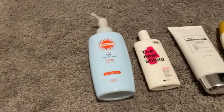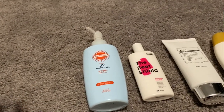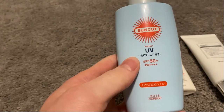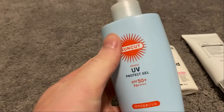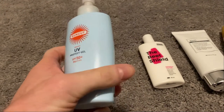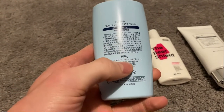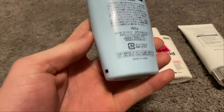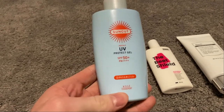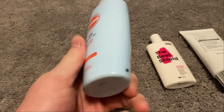All right, up next, I do have designated videos on most of these products, is the Suncut UV Protect Gel SPF 50 Plus PA 4 Plus. This is such a great product. It comes in a pump bottle, which I really like. This is so affordable. You get 160 grams of product, which is great. I love the way that this goes on. It does leave a little bit of a dewiness onto the skin, but I don't mind it.